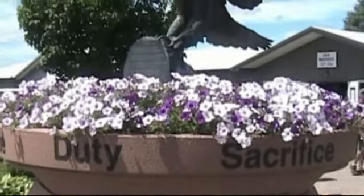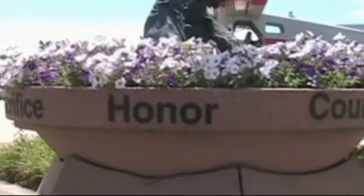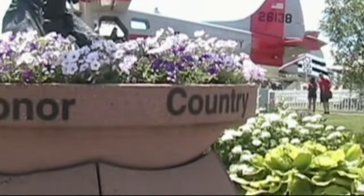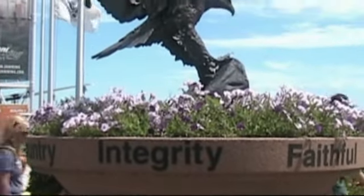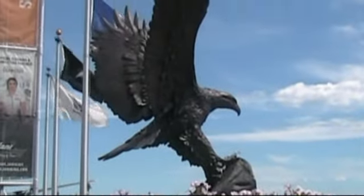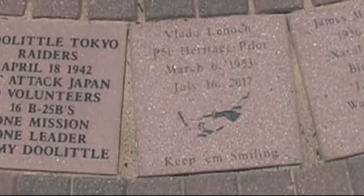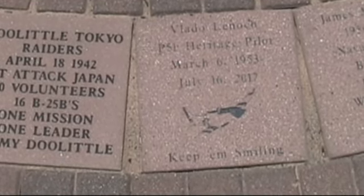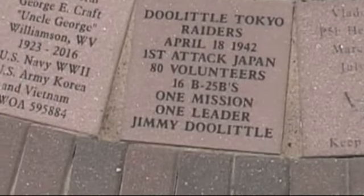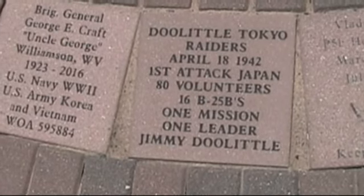Duty, sacrifice, honor, country. And I spotted a small plaque to an old friend of mine who died in 2017, Valdo Lennox. He was one of the first pilots to talk to me back in 2012, the second time I came to do TV at the EAA. There's also a plaque honoring the 80 volunteers from the Doolittle Raid over Tokyo.